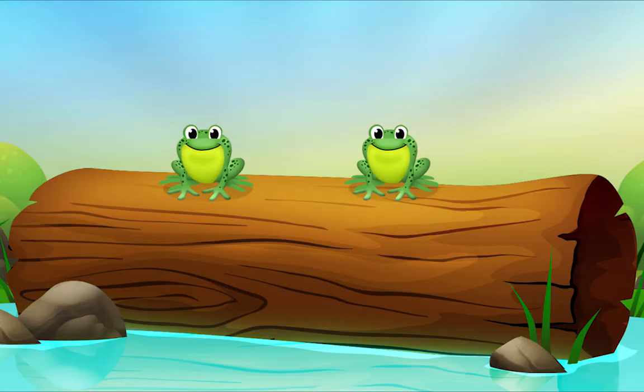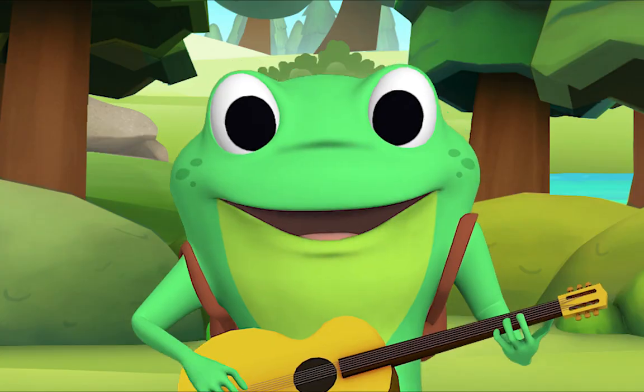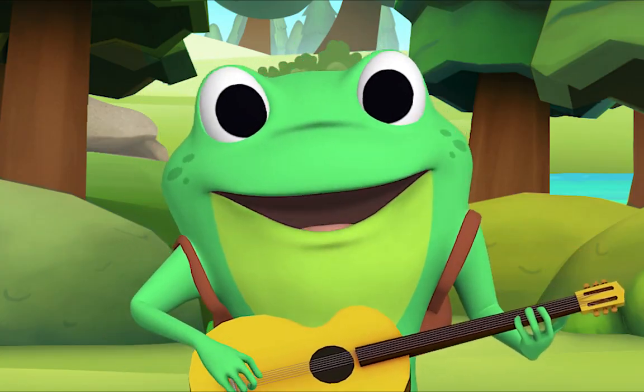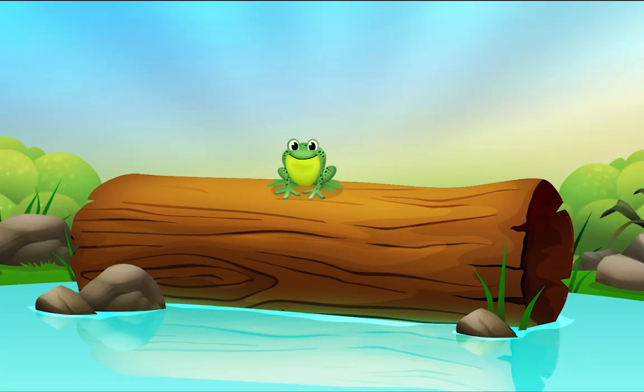Two little speckled frogs sat on a speckled log, eating the most delicious bugs. Yum, yum! One jumped into the pool, where it was nice and cool. Now there is one green speckled frog. How many? One! One little speckled frog sat on a speckled log, eating the most delicious bugs. Yum, yum! He jumped into the pool, where it was nice and cool. Now there are no green speckled frogs.